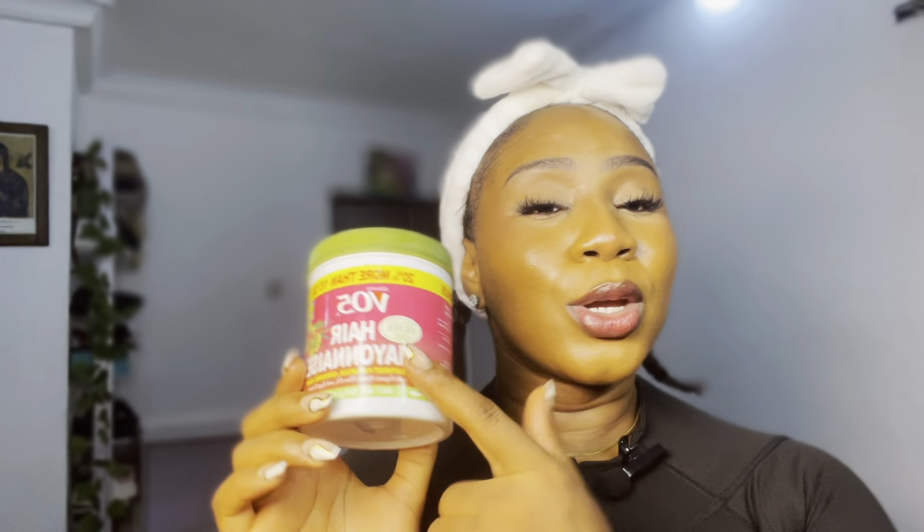After washing my hair, I go in with a hair mayonnaise. So hair mayonnaise is not only for natural hair. I use hair mayonnaise for my relaxed hair too. So if you know you have relaxed hair and you're looking for a very good routine for your dry or frizzy hair, it's good to incorporate hair mayonnaise in your routine.